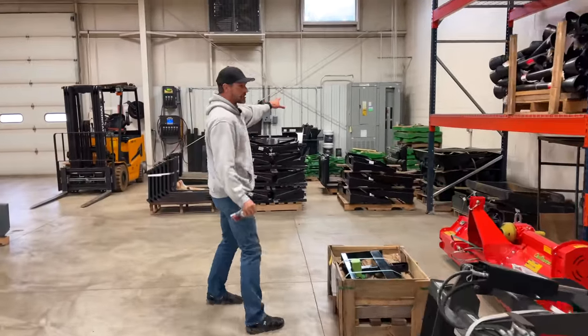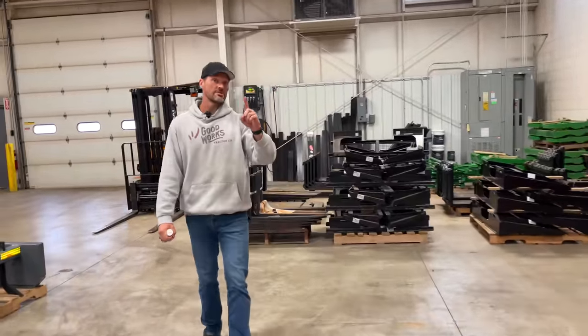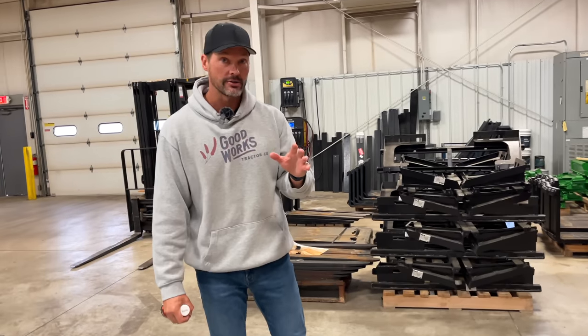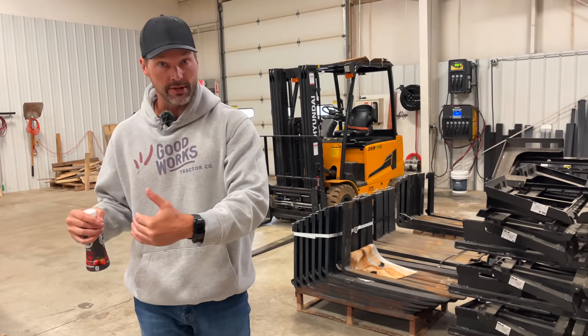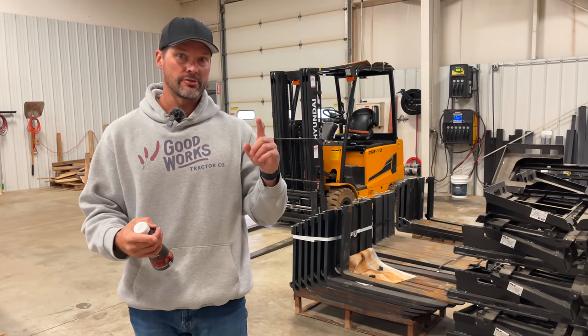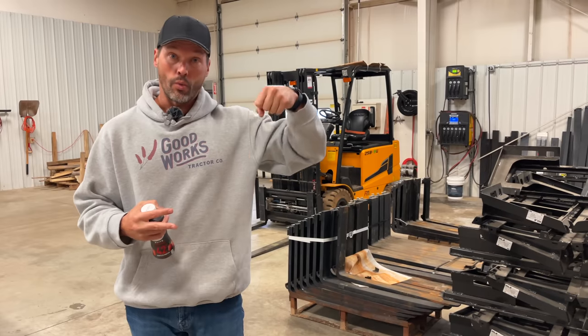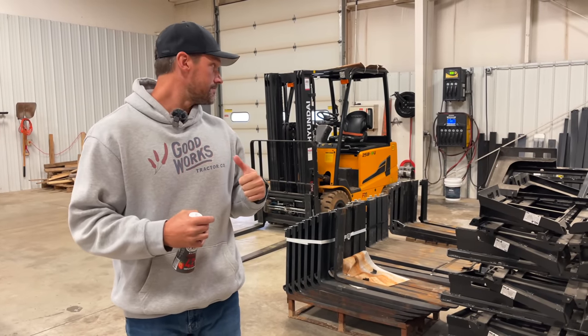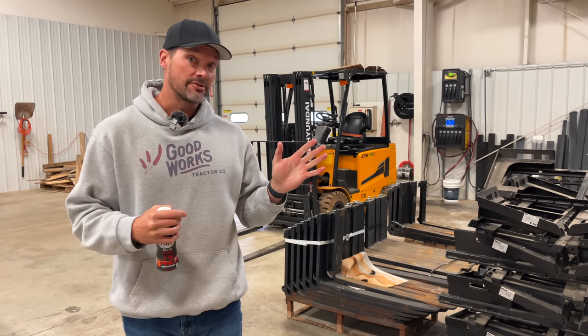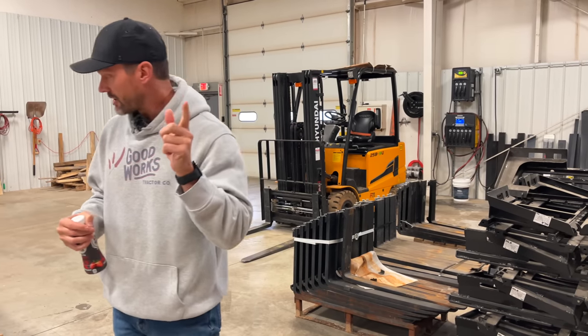Anyway, so the rest of the forks over here. The only ones you don't see here right now are the VersaForks, all right? Those are our own forks that can mount on the front end loader or the three-point hitch. They've got a built-in 2-inch receiver, chain hooks on them, a weight rail to hang suitcase weights if you need more ballast weight on there. Anyway, those are coming very soon. We just started pre-selling those. Check those out on the website.